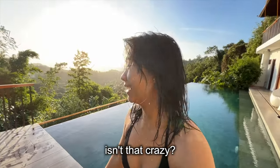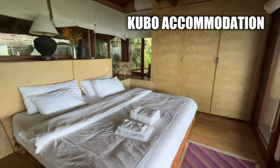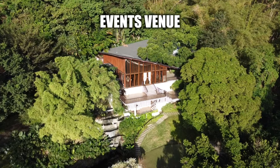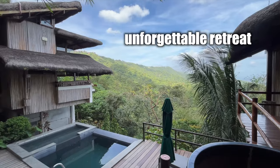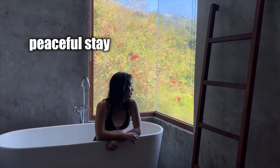Isn't that crazy? In summary, whether you choose the Kubo accommodation for that traditional Filipino vibe, or their boutique hotel for that modern, luxurious stay in nature, or if you want to rent their beautifully designed pavilion for an event that you'll never forget, is Narra Hill worth it? The answer is yes, this place is definitely worth it. Narra Hill is an unforgettable retreat, the ultimate haven for someone seeking a peaceful stay to relax and unwind in the heart of Tagaytay.